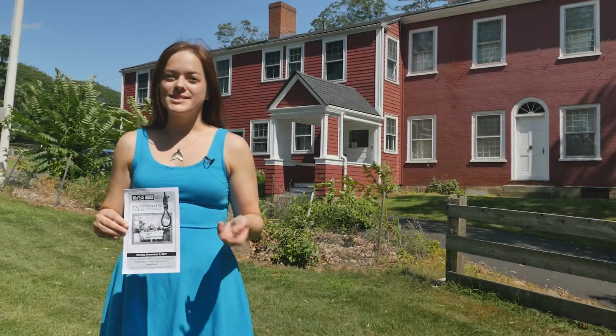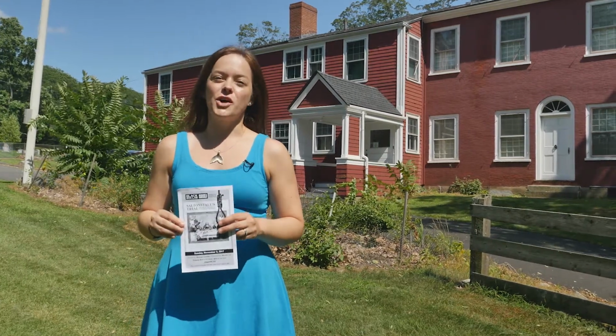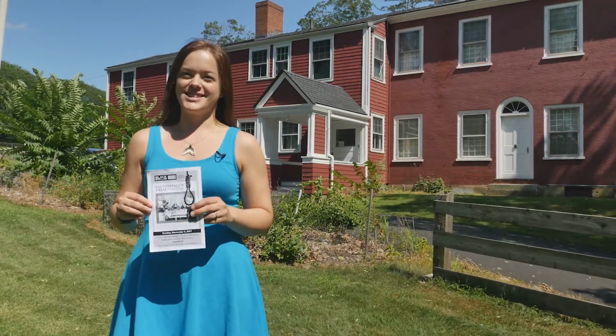Did you know that Buttonwoods was also Nathaniel Saltonstall's homestead? Our crew was here a few weeks ago for a preview performance of an upcoming show called Saltonstall's Trial.